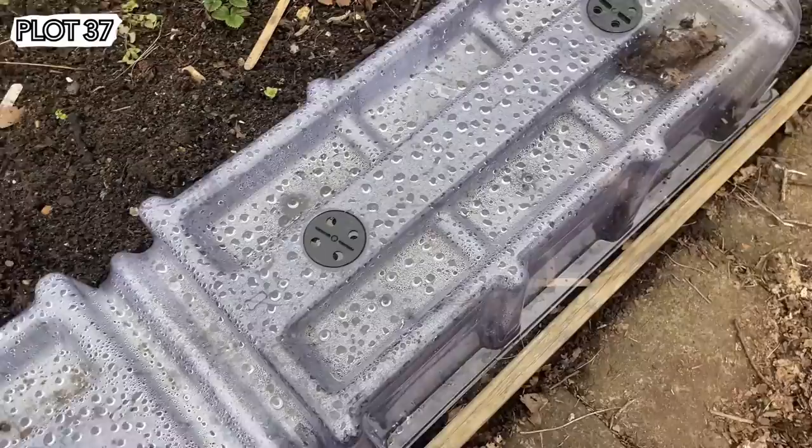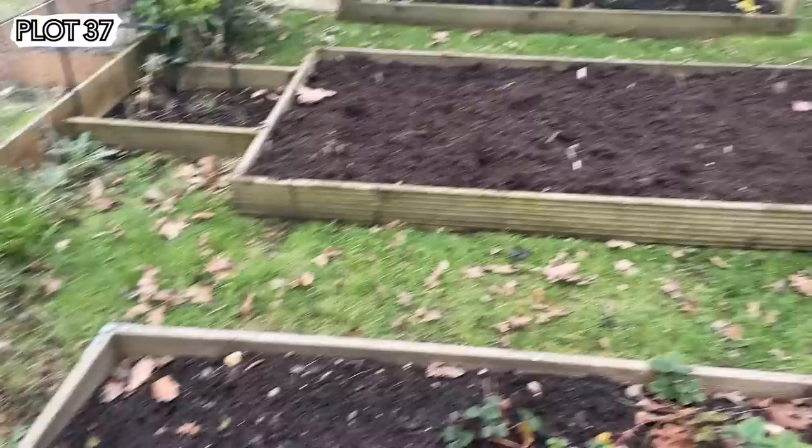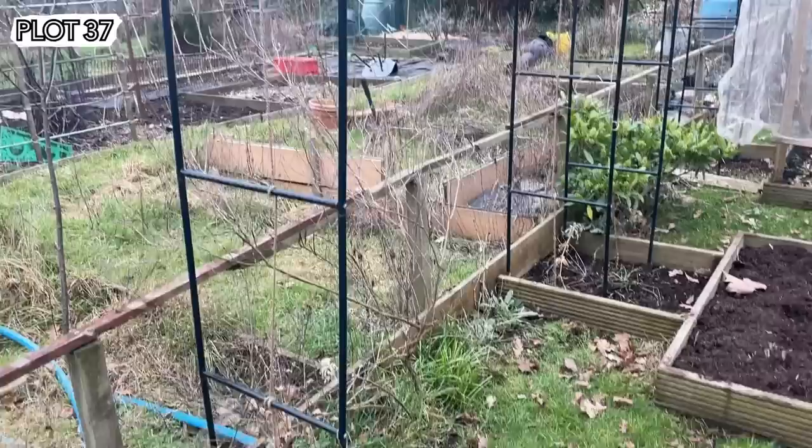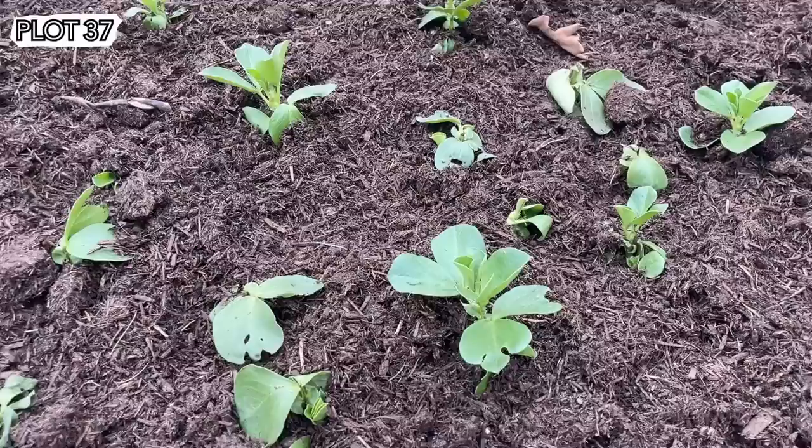So pretty good. Mulched the second asparagus bed. We might even be picking from this bed this springtime, so that's exciting. I've got a lot of work to do up this edge. These are where the beans, French beans, are going to go, and yeah, full of grass. But the tops are still strong, so I'll just restring them and get them sorted. We've also mulched the other bed on the other side of here, which is empty apart from some field beans.